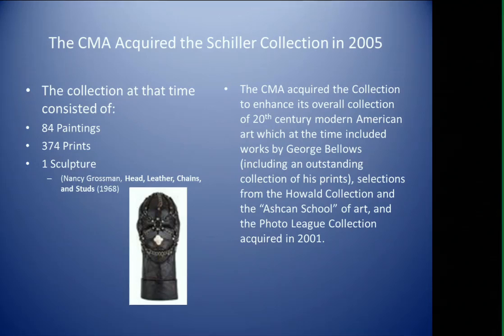The CMA was interested in acquiring this particularly large collection because it is part of an effort to enhance our modern American collection. And we take quite a great deal of pride in the materials that we have that are 20th century modern. And that includes not only works by George Bellows, but a fantastic collection of his prints, which we have acquired, selections from the Howell Collection, which Bob Bernard talked to you about, the Ashcan School of Art, and the Photo League Collection, which is another large collection that we acquired in 2001.